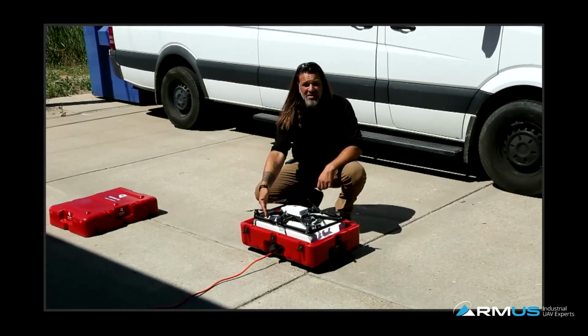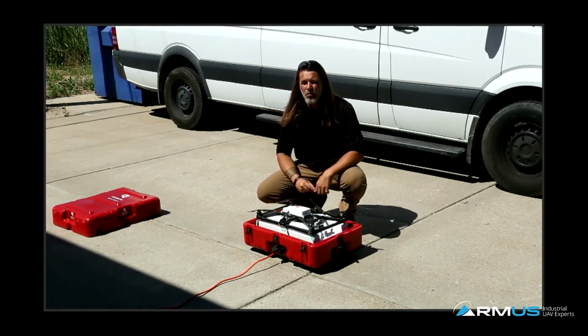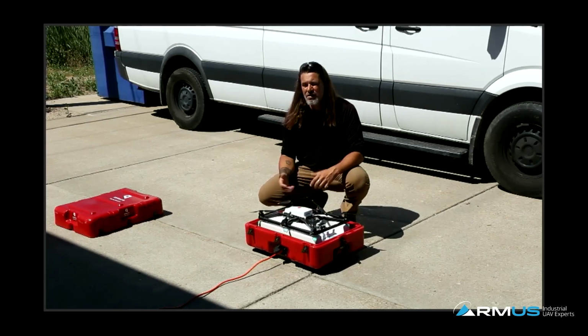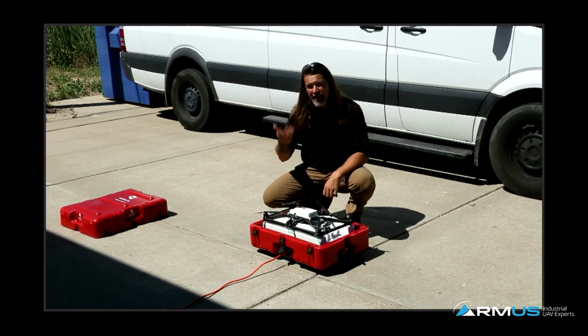We're just plugged into AC here, right into the building, but we're pulling around 700 watts here. So if any generator or anything like that is connected to this, we've got to remember that you could pull a lot of energy while doing this.